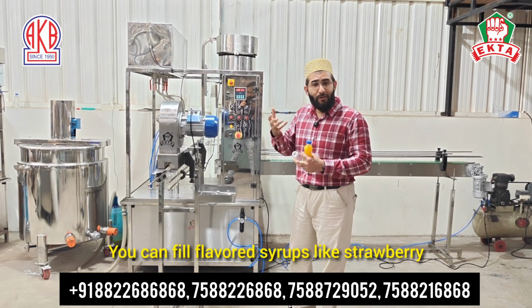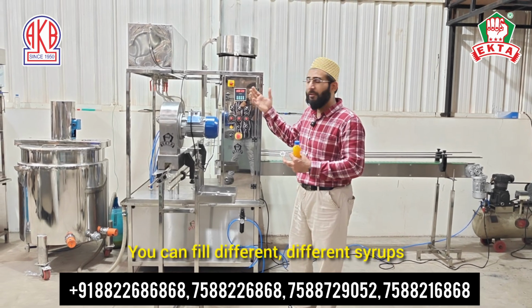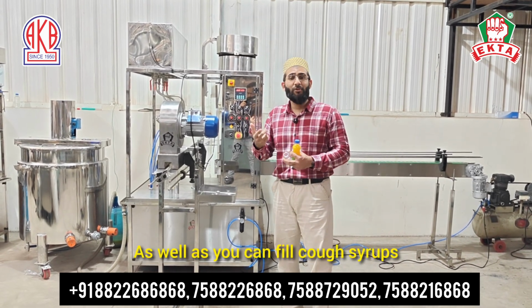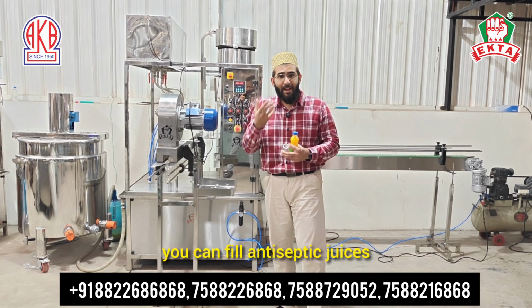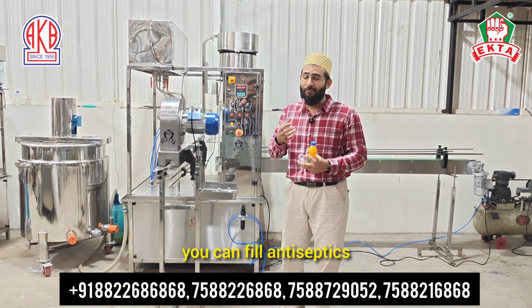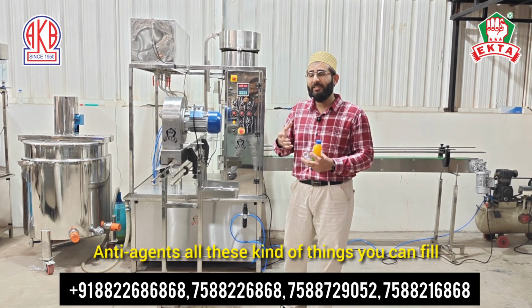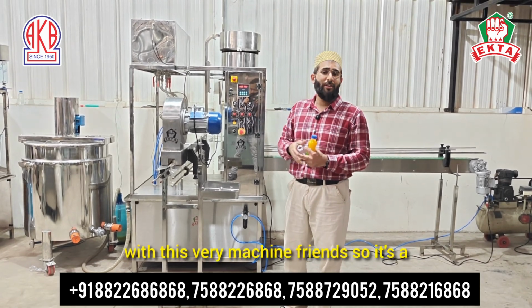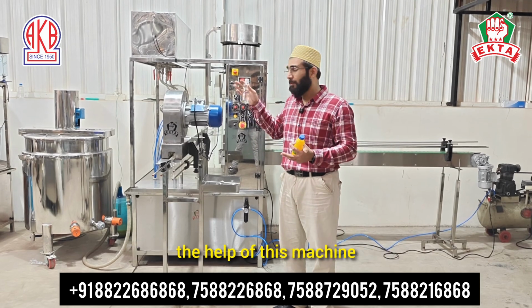You can fill flavored syrups like strawberry syrup, mango syrup, pineapple syrup. You can fill different syrups, as well as cough syrups. You can also fill medicinal syrups. You can fill antiseptic juices. You can fill antiseptic, the anti-agents. All these kinds of things you can fill with this very machine, friends. So it's a multi-purpose machine. You can fill so many different kinds of bottles with the help of this machine.